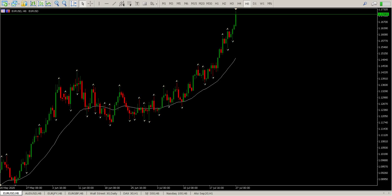Good morning, traders, and this is my Forex setups for today and probably the week. Pretty much four pairs that we're focusing on today. Euro strong and then a little bit of the USD as well. So the first one is Euro USD.